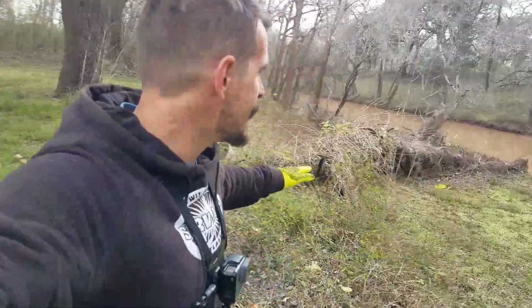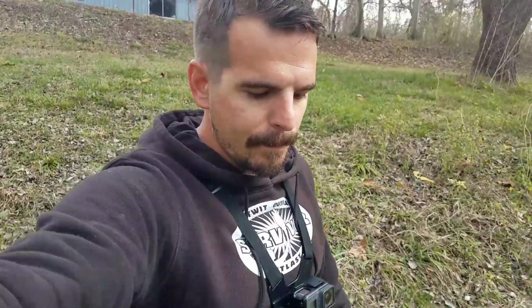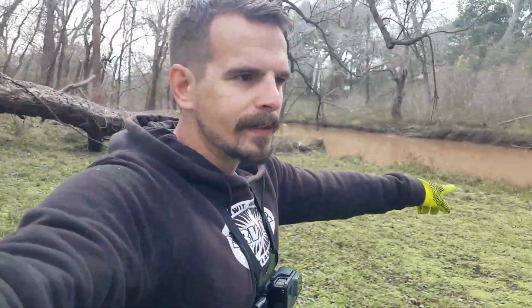So one of the first things that you can see quite clearly is the slope, huge sloping hill behind me. And then coming down again, just watch the land rise up behind my head as I come down the hill. And then we get down here to the water level.